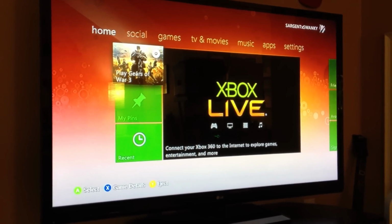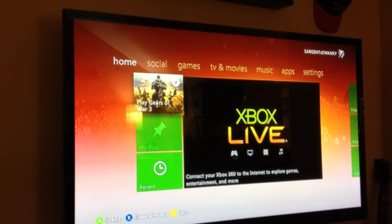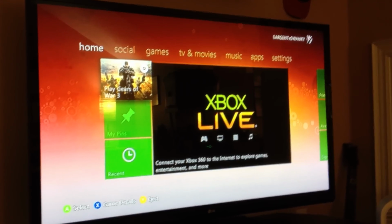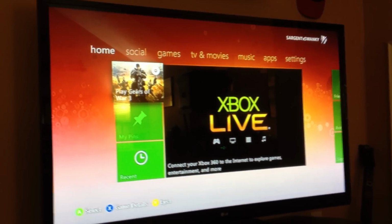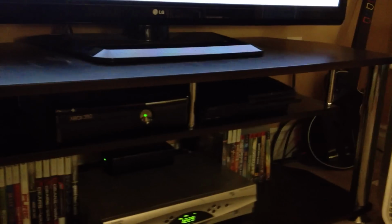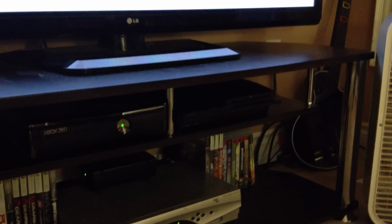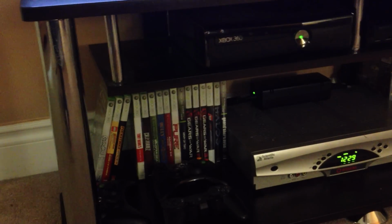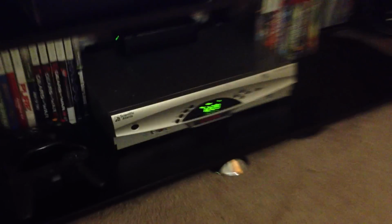Sounds great as well. Usually it's not very good in these really flat TVs because they can't put good speakers in them. Usually you have to rely on a home theater system, but it's been pretty good so far. Below it I have my 360, PS3 Slim, the old Slim. Both of these are from 2010. My 360 games, controllers.